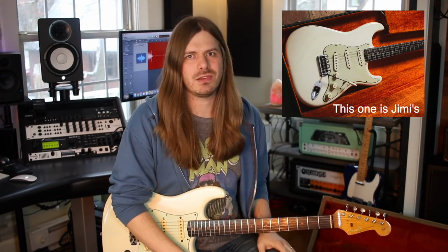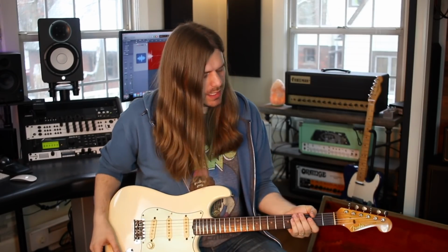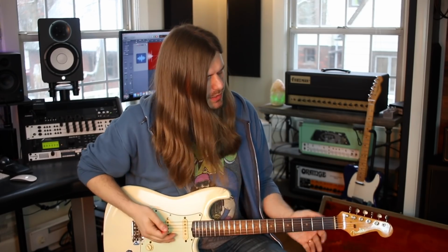That's why I decided to start with a little bit of a Hendrix jam. And Jimi literally had one identical to this. It's a blonde. It looks kind of Olympic white on the camera I'm looking at, but it's more yellow in person. It's a blonde. It's not a butterscotch, but it's definitely blonde.